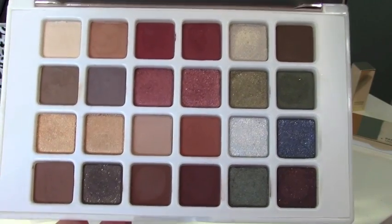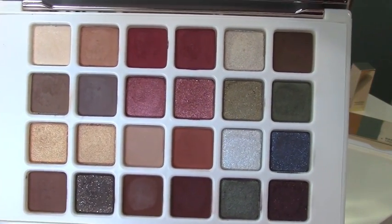So it is still in that same pretty rose gold kind of packaging. You open it up and it comes with 24 eyeshadows. You have matte, shimmer, pearl, which is kind of like a satin finish, and glitter.